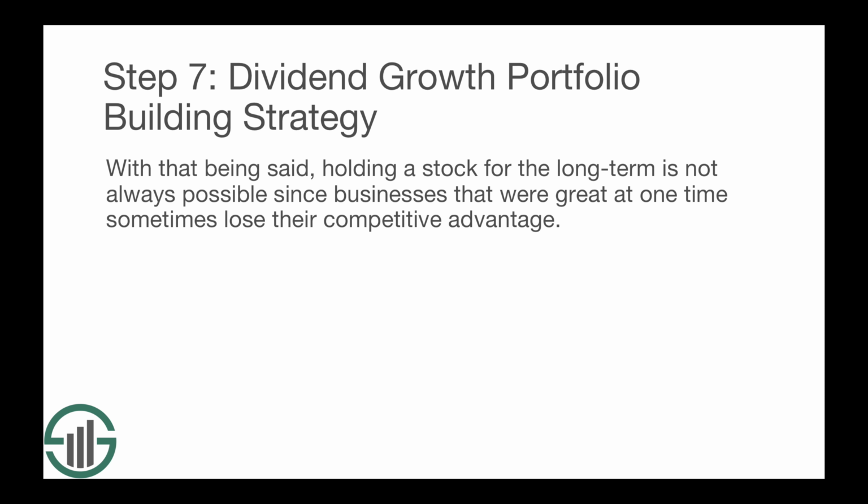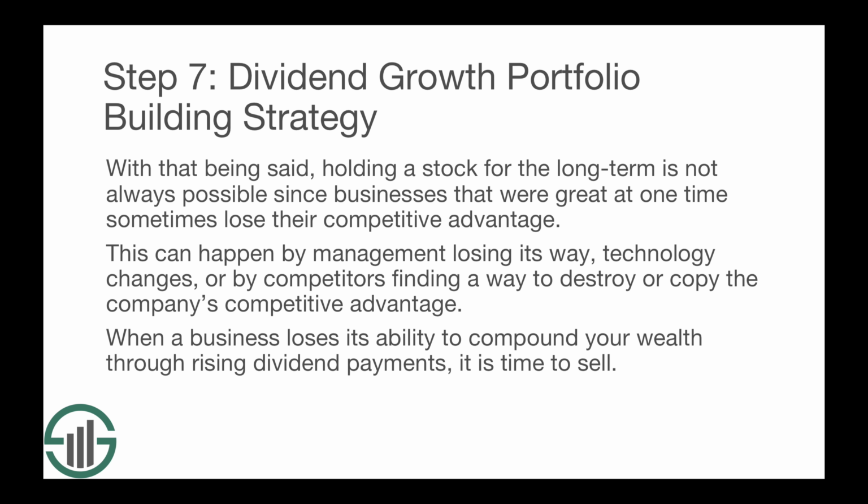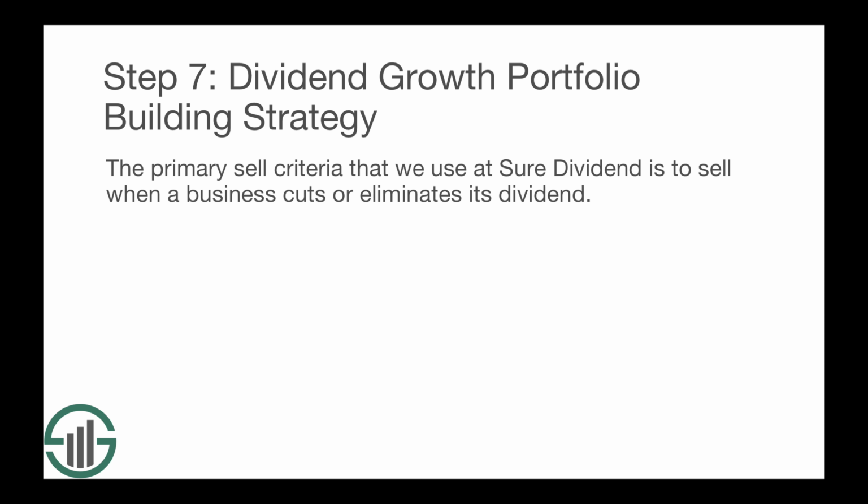With that being said, holding a stock for the long term is not always possible, since businesses that were great at one time sometimes lose their competitive advantage. This can happen by management losing its way, technology changes, or by competitors finding a way to destroy or copy the company's competitive advantage. When a business loses its ability to compound your wealth through rising dividend payments, it's time to sell. The primary sell criteria that we use at Sure Dividend is to sell when a business cuts or eliminates its dividend.